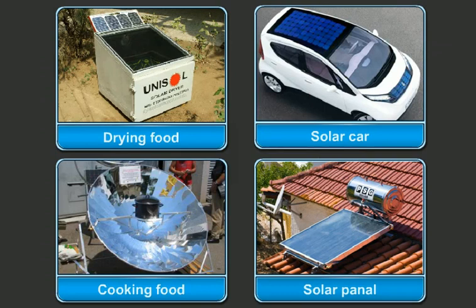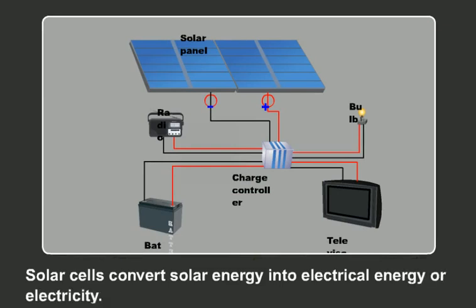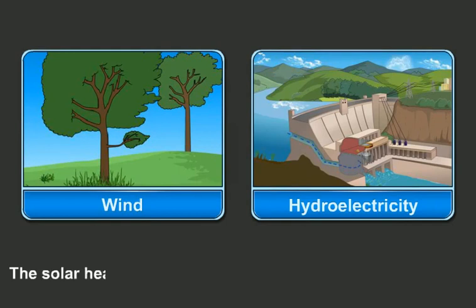At the present time, the use of solar energy has increased in varieties of sectors due to the development of the solar cells. Solar cells convert solar energy into electrical energy or electricity. You know well, electricity can be used in every sector as a convenient form of energy. The solar heat is important for several natural purposes too.